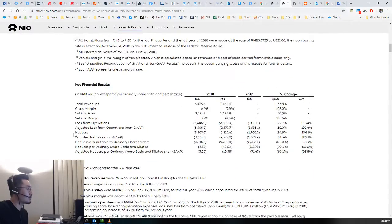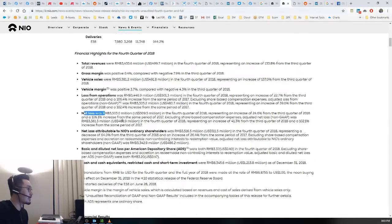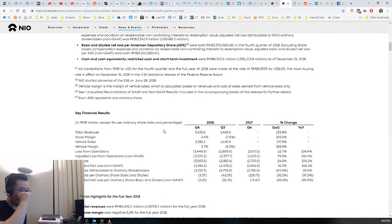Key financial results. This is an easier view on the eyes compared to reading all this. I do teach an investment club every Sunday, and every time I review heavy financials like this, well, this is pretty light to me, but people tend to get really quiet and bored. So I don't want to bore you too much, but just show you the highlights, right?